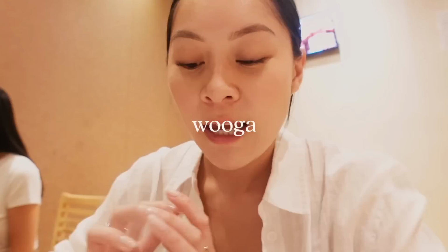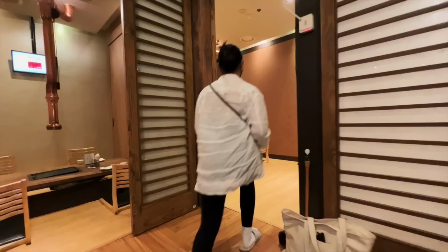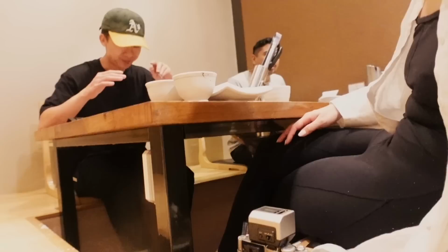Korean barbecue spot that I found through TikTok that's super popular, and someone said it's the best they've had in Seoul. So we'll see. We paid extra to be in this private room here, and you can close the door. It's super private, you're sitting super low.